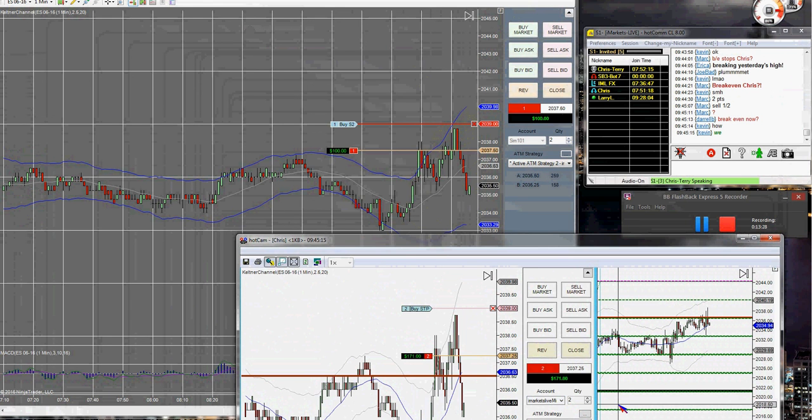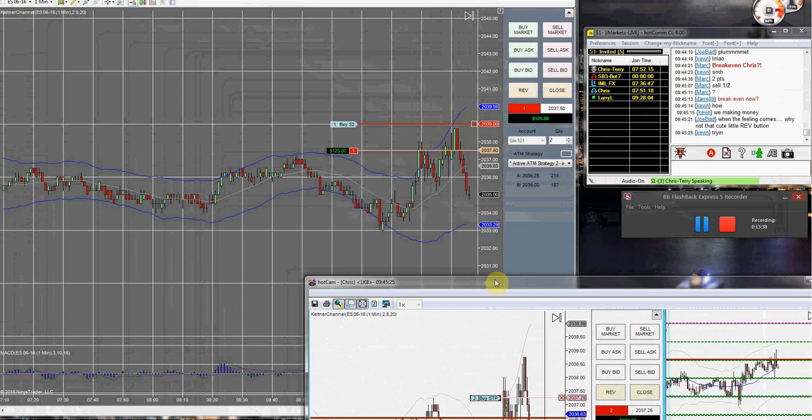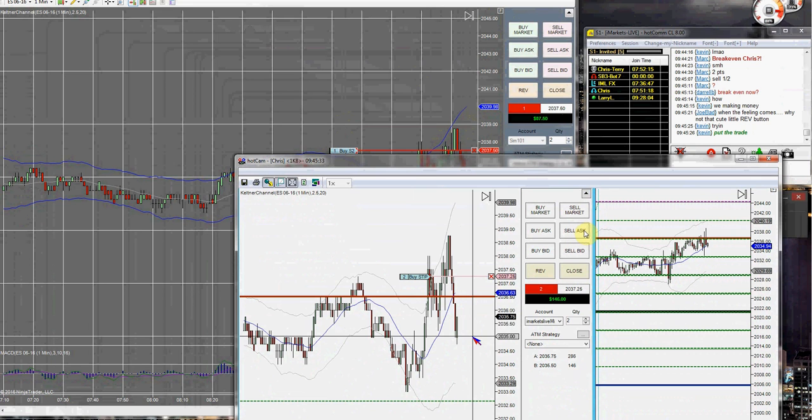So at this point, we should feel comfortable that any bounces are not going to get too far, and the market should try to trade lower. So we're going to bring our stops all the way down to break even here, and any push down, we're going to look to get out. Any push down, bounces should not get too far.